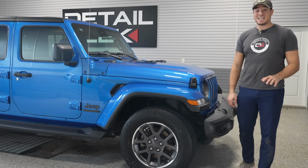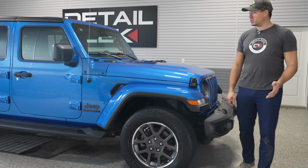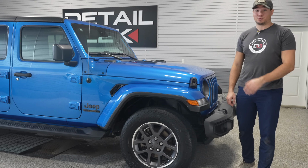All right, well, it took 9 hours to get this Jeep Gladiator looking fresh and brand new again. And I don't know about you guys, but I honestly don't mind the look of these things. And really, it's kind of nice to see unique vehicles out on the road. And the blue color on this, well, it really pops.